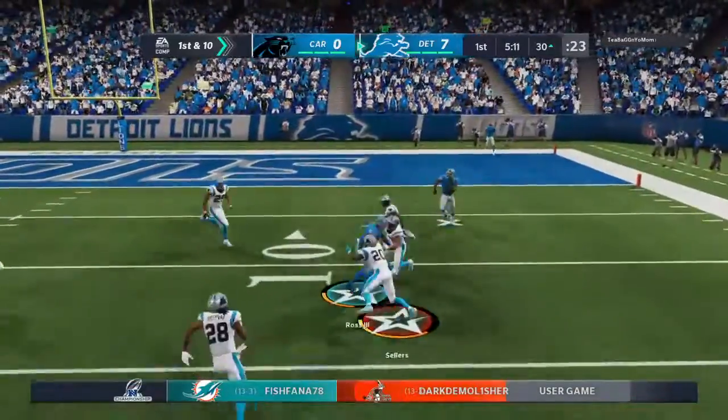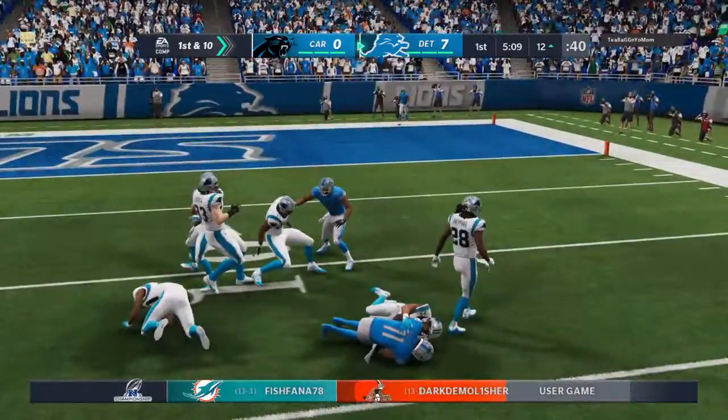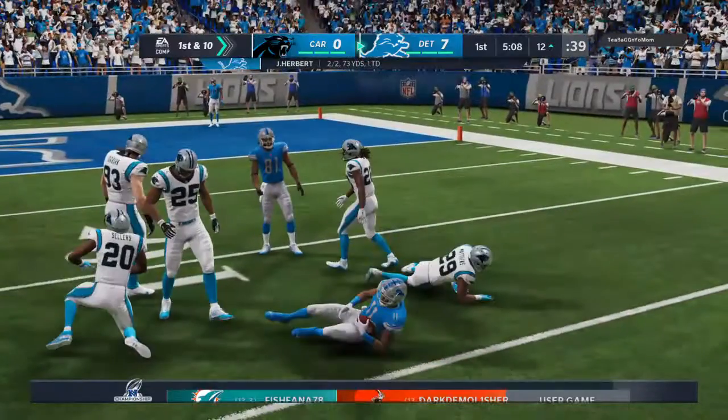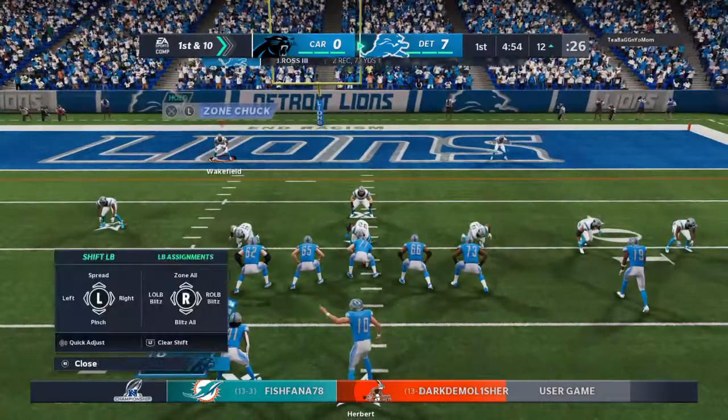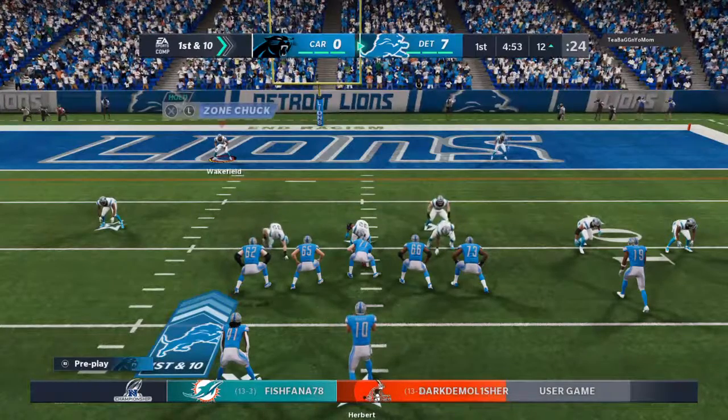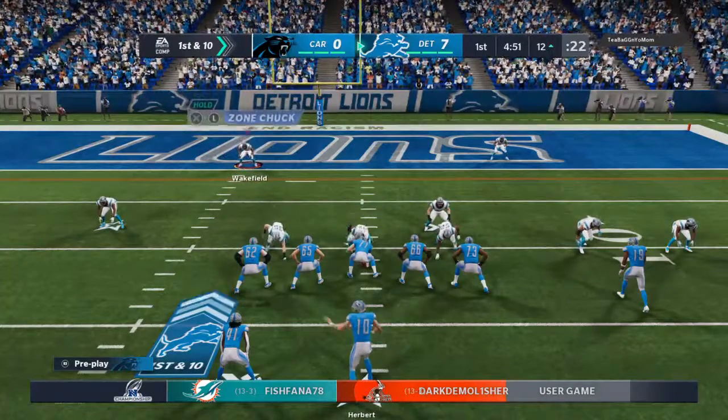The throw right side is complete here on the first play of the drive. And down inside the 15, shy of the 10. First down for the Lions on a nice pickup of 18 yards. 1st and 10 at the 12-yard line.